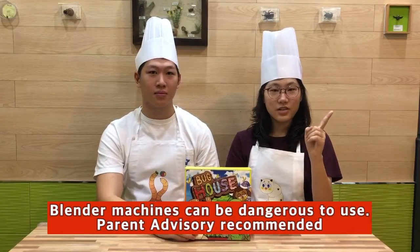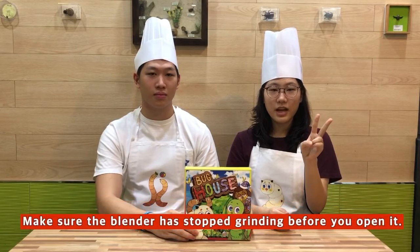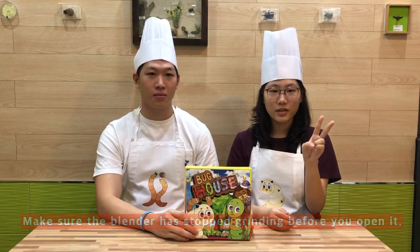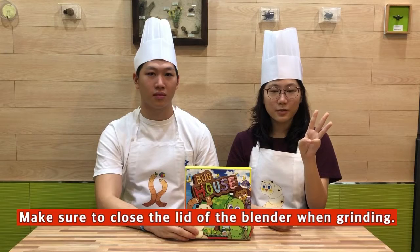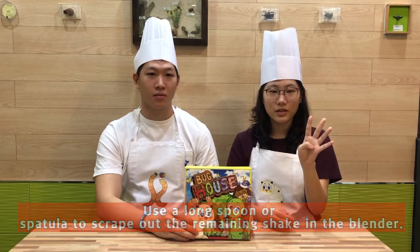Blender machines can be dangerous to use. Parent advisory recommended. Make sure the blender has stopped grinding before you open it. Make sure to close the lid of the blender when grinding. Use a long spoon or spatula to scrape out the remaining shake in the blender.